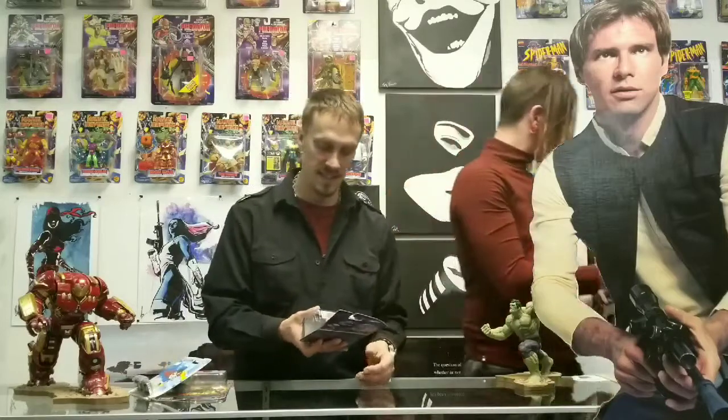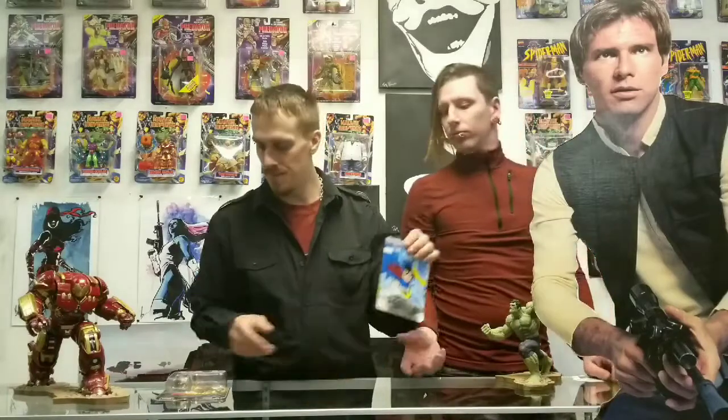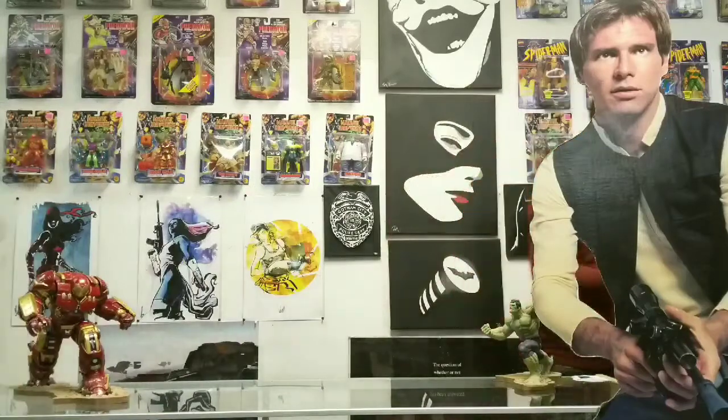And this is a 1966 Batmobile. He's going for $20. And then Batgirl, and she's going for $8. And G.I. Joe, Real American Hero, First Sergeant, codename Duke. And he is going for $15. Duke.